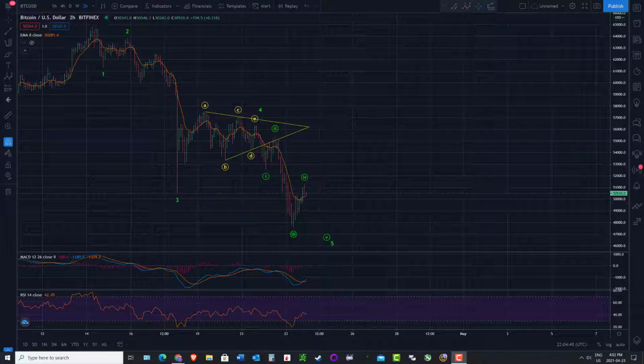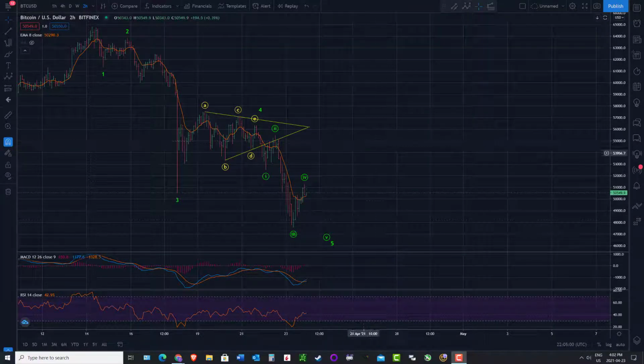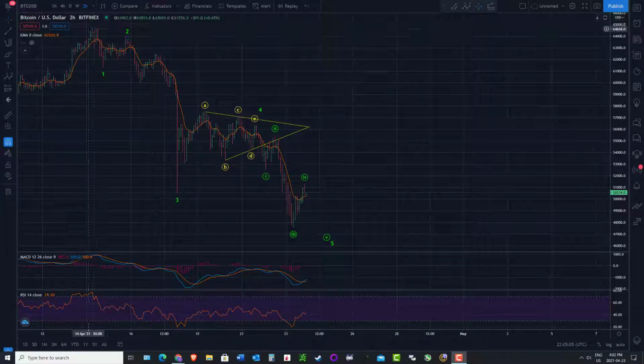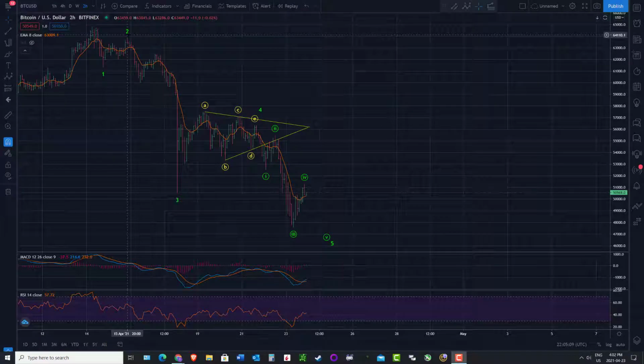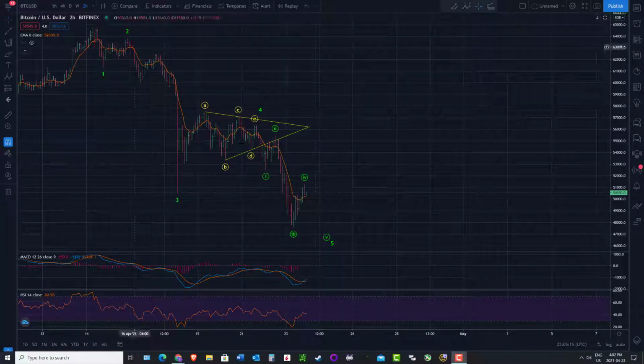So we obviously put in some sort of significant top here, close to 65,000. And here on the Bitfinex chart, it was 64,829, and that was on April 14th. Now, here is a tentative labeling scheme from the top, and this would be where we have a 1, ABC up and 2. Now, I haven't shown all the subdivisions here. I've only shown the subdivisions that I want to focus on.